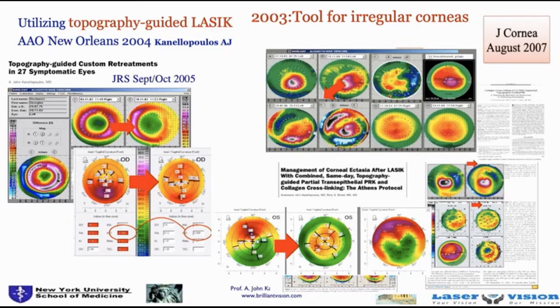topography looks only at the cornea. So it ignores the rest of the eye. So by going from here, let me get my arrow here, going from here to here, the difference looks like what? This is the difference achieved. This looks like a hyperopic treatment. And guess what? Hyperopic treatments in an emmetropic eye create myopia. So it's simple, plain optics. There's no magic here.